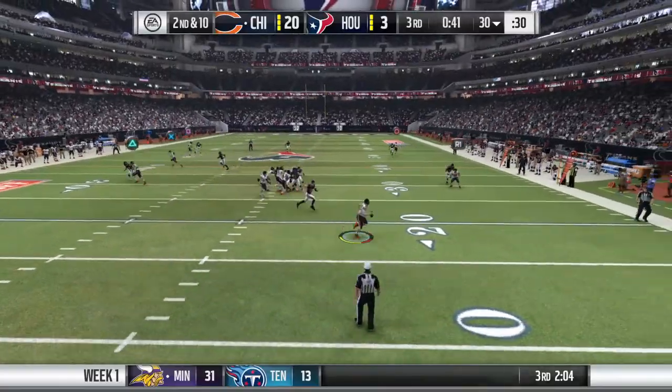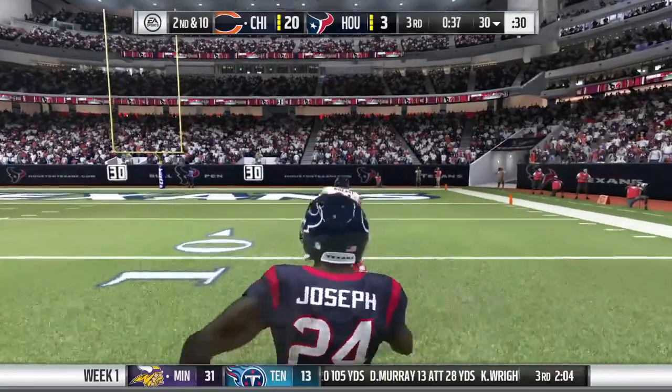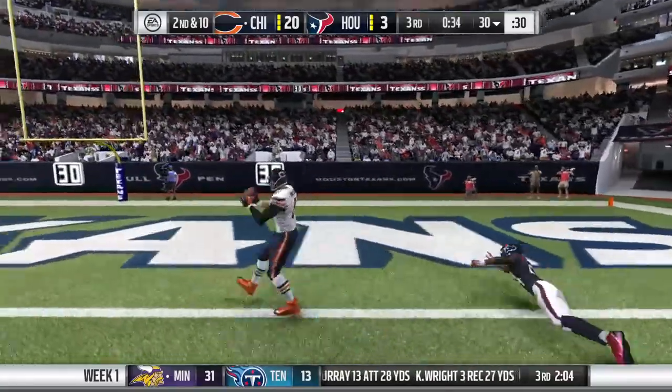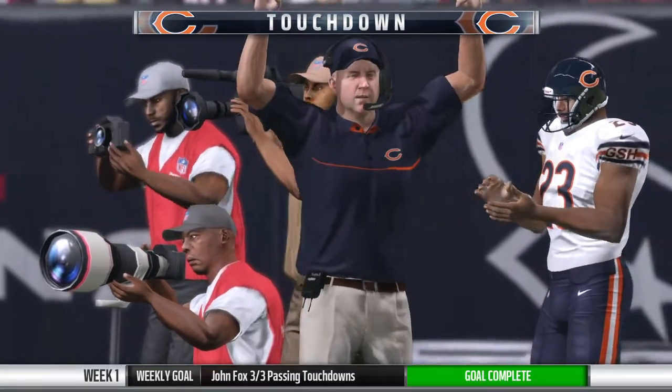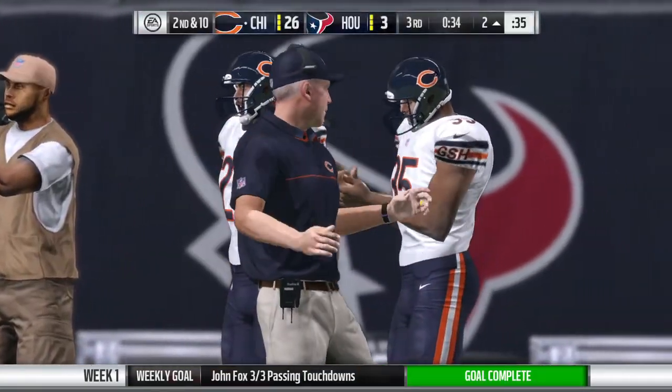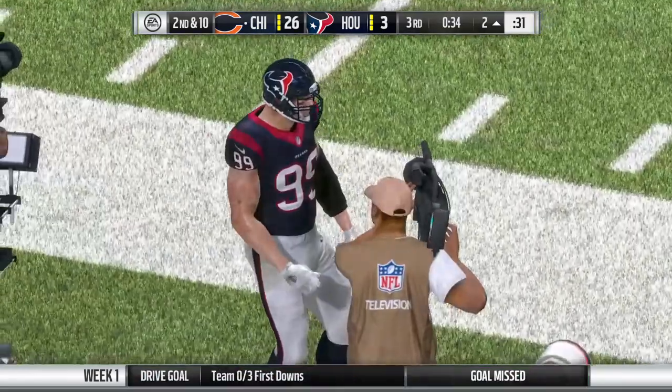Here's Cutler to throw. Flush to his right. On the run, he'll let this go deep right side. He's got it at the 15. Touchdown, Chicago. Tony Moeaki, 70 yards. And the Bears will add on to their lead.